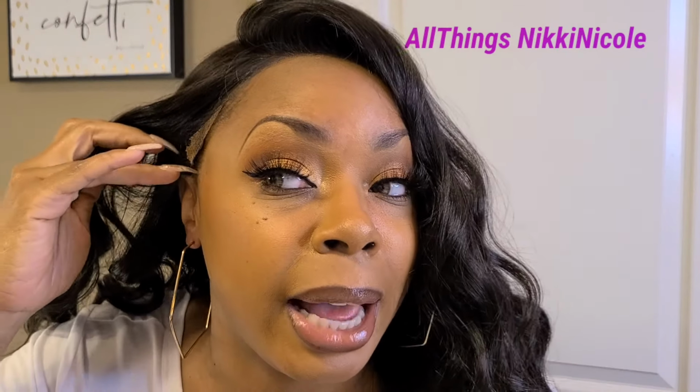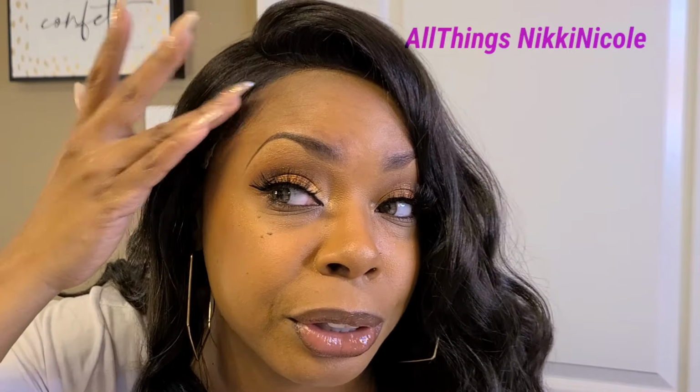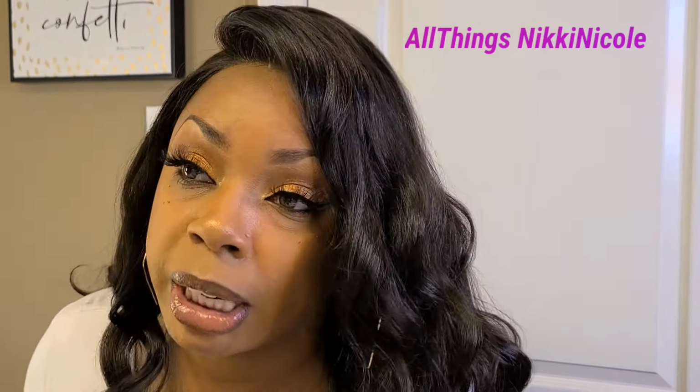Okay? The lace, you know, like I said, it's not too bad to melt down. I don't get ear-to-ear lace, okay? Once I cut the lace, baby, my girl came behind my hairline. Again, I did not do too much to this wig at all because just for the sake of time.